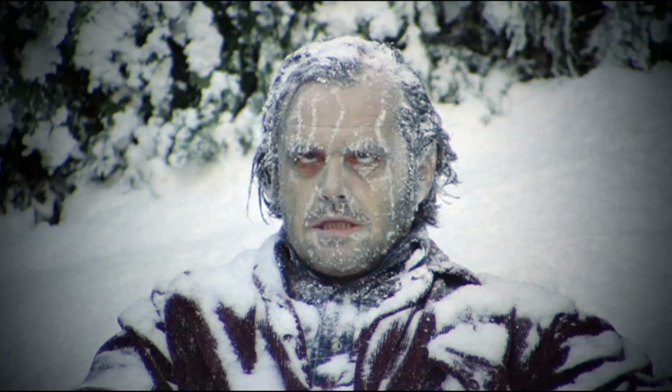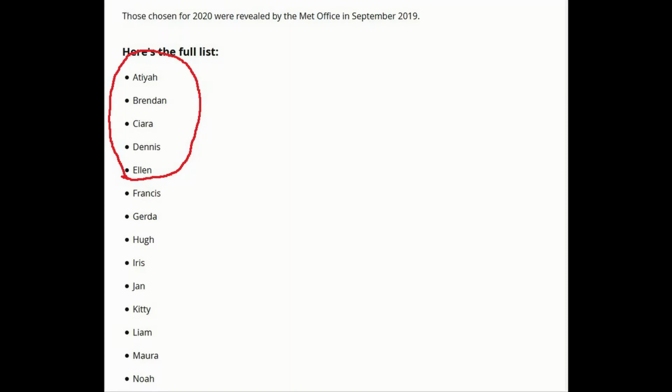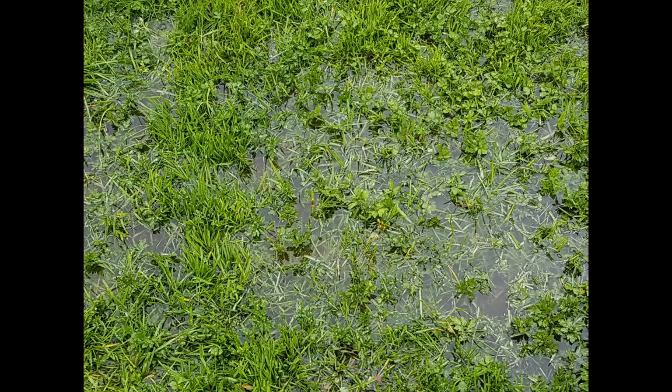Rolling into 2020, the weather has been absolutely appalling. Recently we've just been hit by one storm after another. The 2020 list of storm names were already 5 in and we're only in mid-February. My normal garden out back, which is normally a picturesque beautiful green landscape, is now just a sodden nightmare.